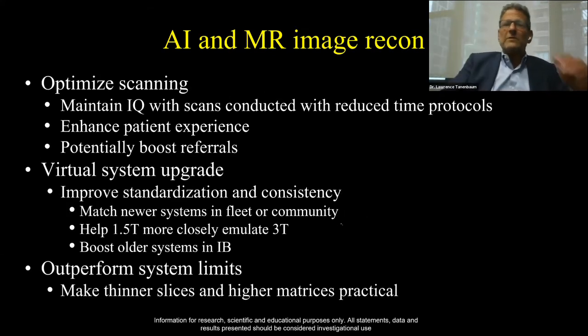So, this is my perspective on AI and MR image recon. We have the opportunity to optimize scanning by maintaining image quality with scans that are conducted with reduced time protocols, and you'll see the impact with us. You have the opportunity to enhance the patient experience. About 30% of patients who go into an MR scanner complain of significant frank anxiety reactions with loss of control and abandonment. And we found in our institution, and in other surveys, that pretty much the number one request of patients is to get out of the scanner faster.